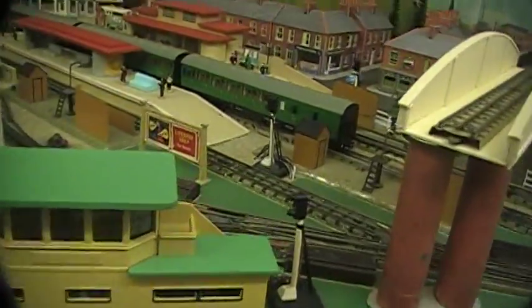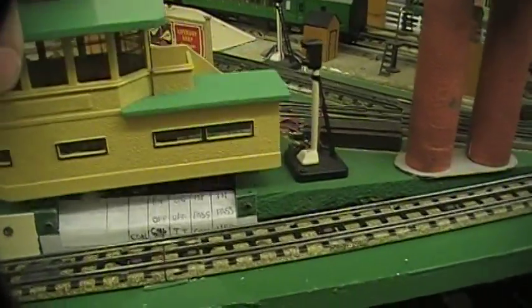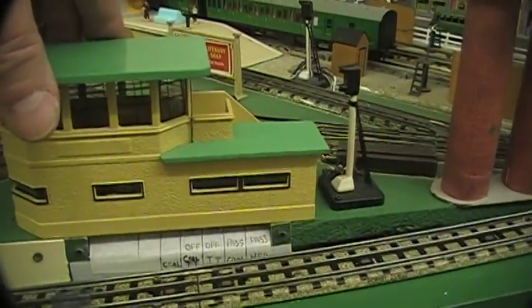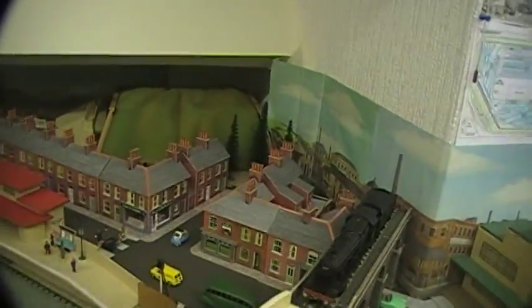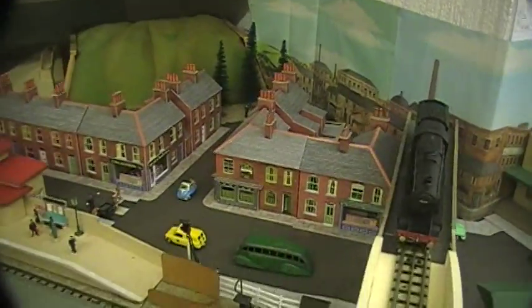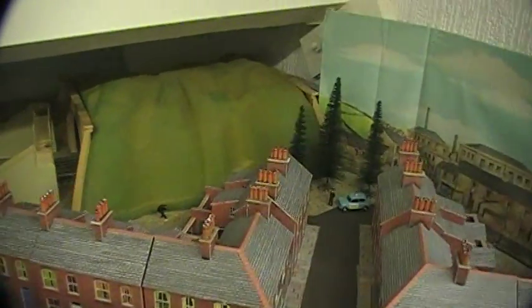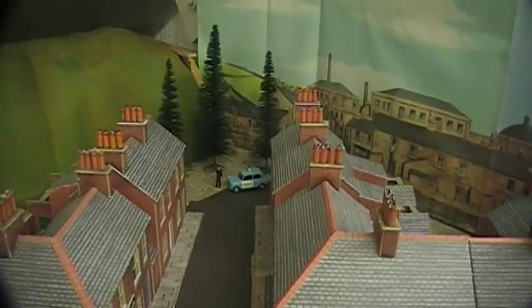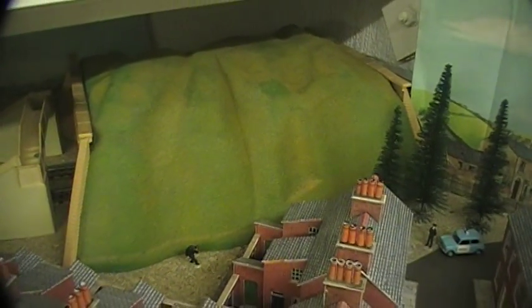There's a signal cabin, and underneath the signal cabin is some of the controls. Just makes it look a little bit neater done that way. Here we have a little town square, and we can see there's a policeman in the back there, and he's waiting for a burglar with his booty on his back.